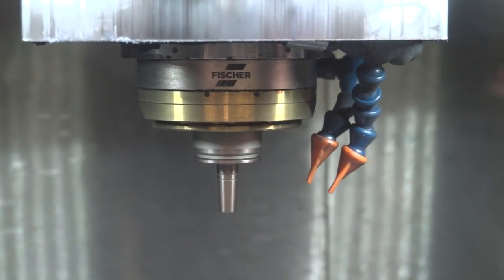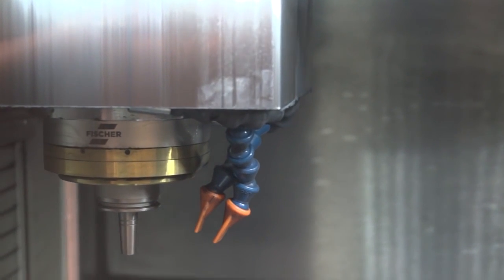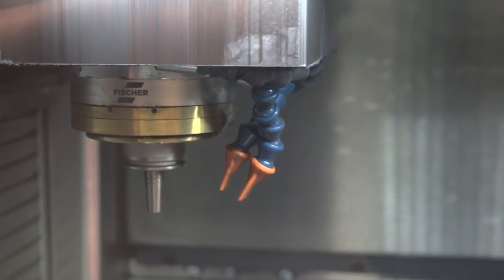So what's the largest component we can fit on the V5? So on the 3-axis table, it's 500 kg. On the 4th and 5th axis, we can load 250 kg with a diameter of 400 millimeters. 400 mil. That's quite a large capacity for a small footprint, isn't it? That's right. It just saves us having to move up into that next size machine tool to give the customer the maximum amount of flexibility he can for his investment.